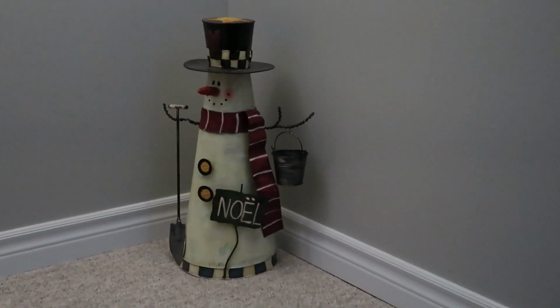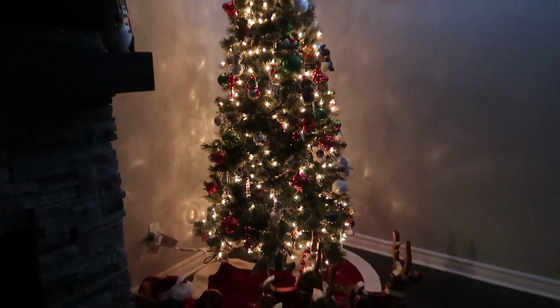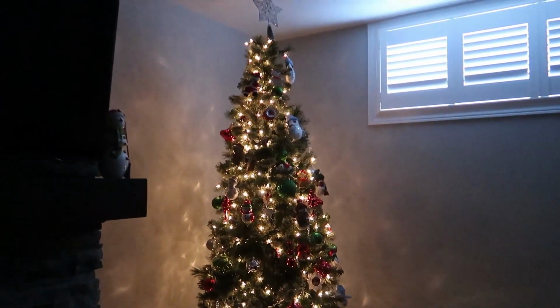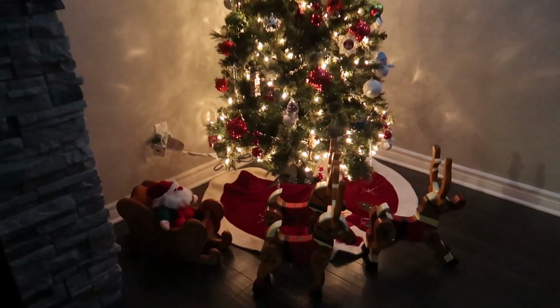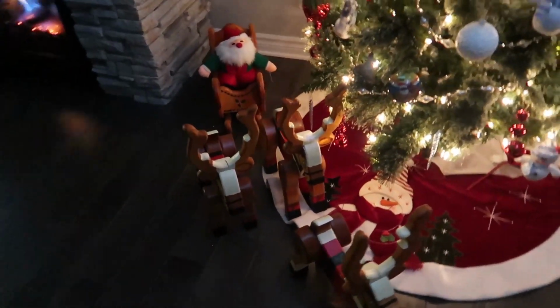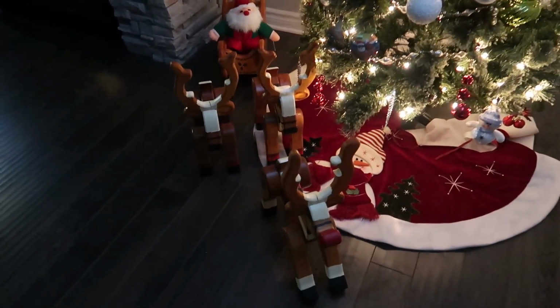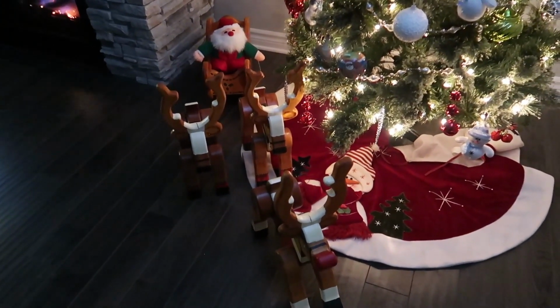This little guy is just at the landing coming down the stairs into the basement. And that's a Christmas tree in our family room in the basement. Just have a little blanket there in case anybody gets cold. Again, you can see snowmen. And that's what the tree looks like. And my father actually made me the reindeer and Santa's sleigh. And my sister did the tole painting.